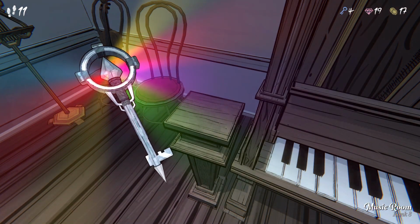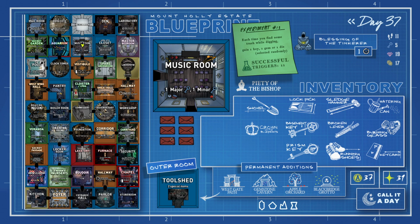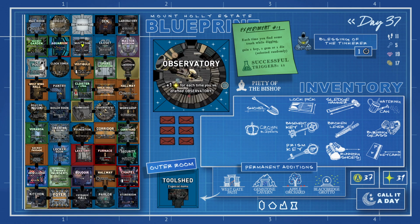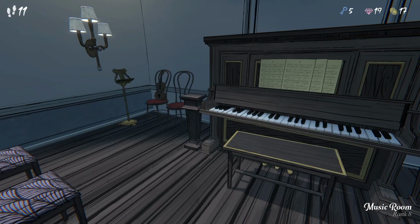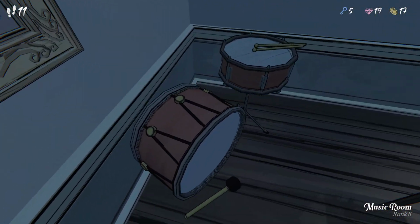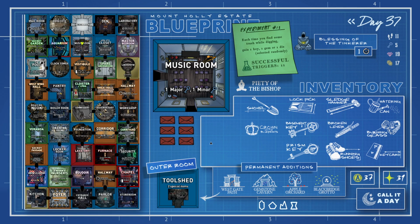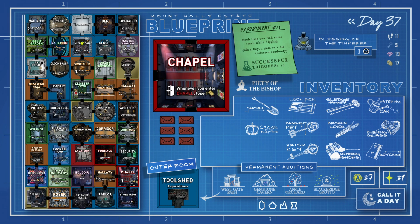Prism key. And then just a key. Okay. Where do we want to go then to end our day? Or what else do I want to do? Again, we have limited steps. I don't think there were any other candles. I wasn't really paying attention to candles. I gotta be honest. I know that there's candles in the tomb, and there's candles in the chapel.